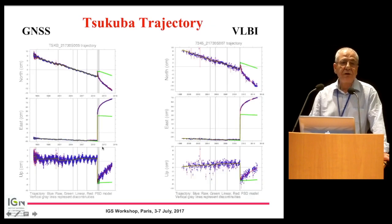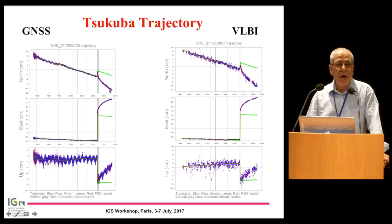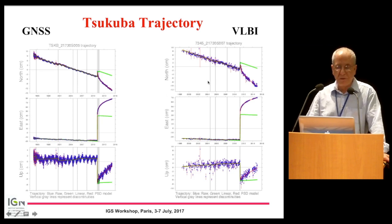Now, just to give you an example for Tsukuba trajectory, here you see in red, I think you will see that, for the 3 components after the earthquake, the post-seismic deformation is very strong, and the model fits not only the GNSS markers, but also VLBI, which proves that these models are also consistent with the other techniques and makes them compatible within the ITRF 2014 solution.